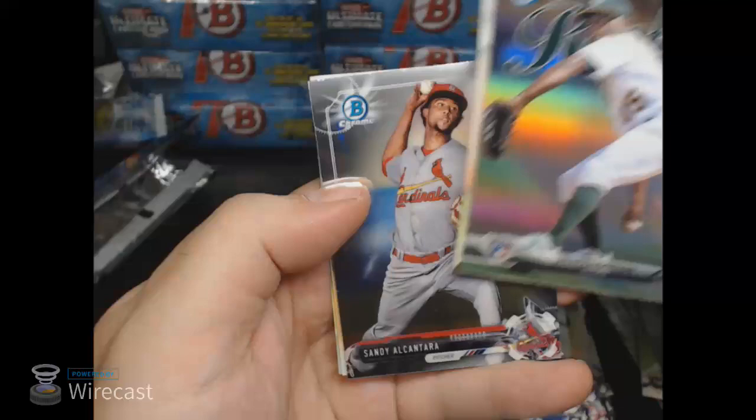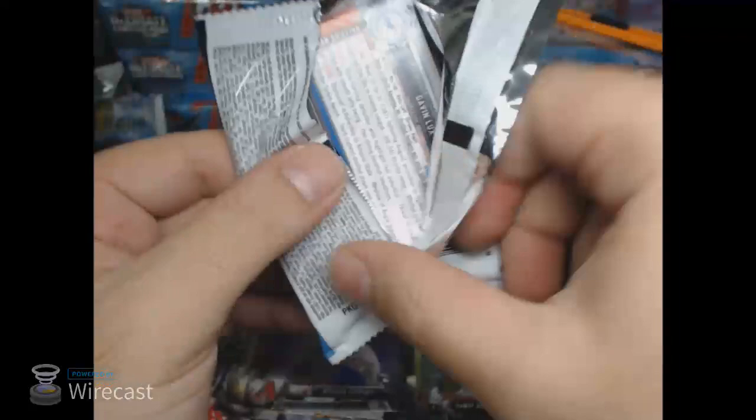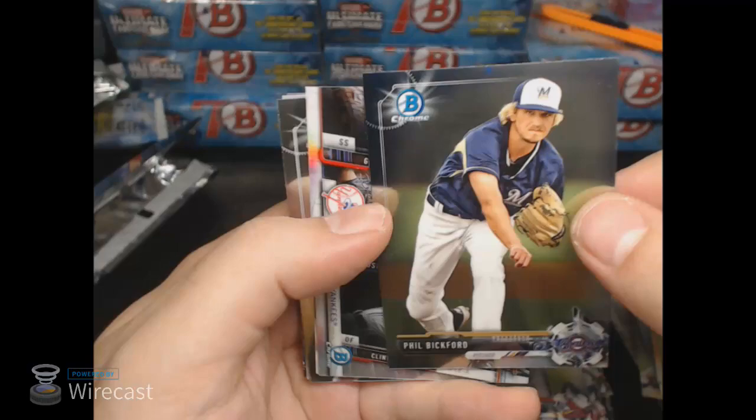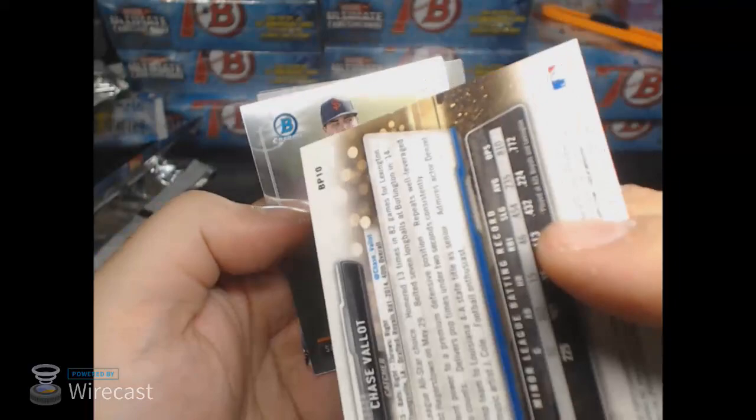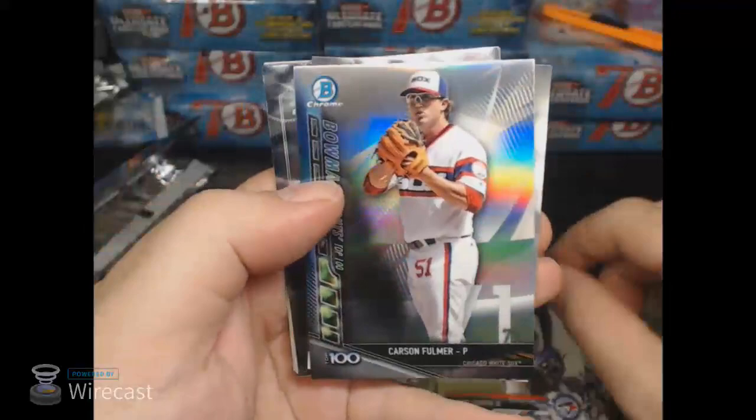Jarrell Cotton, Rookie of the Year insert. Jason Groom, paper. Bickford, chrome. Yankees, Talent Pipeline, base. Sam Coonrod, chrome. Last pack of box number four, excuse me. Vlad, chrome. Carson Fulmer, top 100, base.